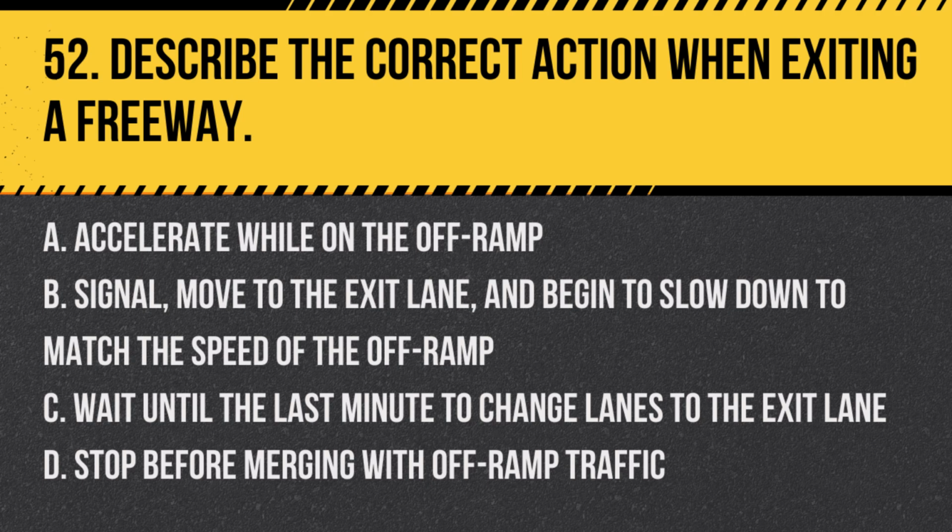Wait until the last minute to change lanes to the exit lane. D. Stop before merging with off-ramp traffic. Answer: B. Signal, move to the exit lane, and begin to slow down to match the speed of the off-ramp. This ensures a smooth transition from freeway speeds to the reduced speeds of the off-ramp and service roads.